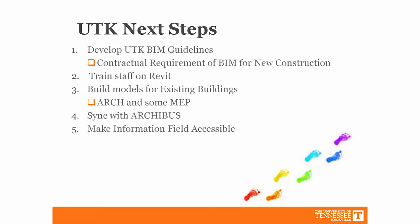So we started with our guidelines, and then from our trip, we learned that we don't need to reinvent the wheel. We have guidelines from Ohio State, Western Michigan, the state of Tennessee also has their own, like the Office of the Architect has their own guidelines. Penn State has their own guidelines. So you can use all that information to kind of figure out what you need and come up with your own. So that's kind of where we started.